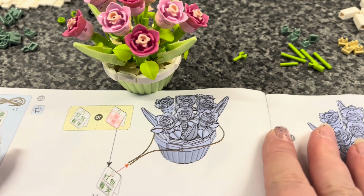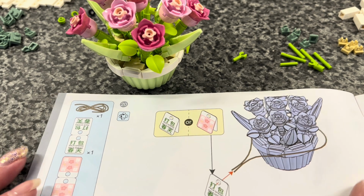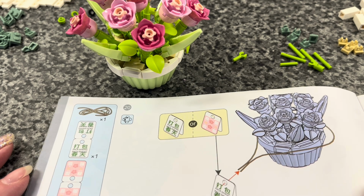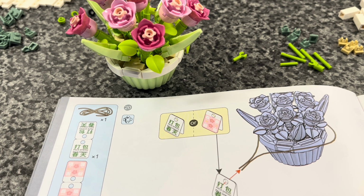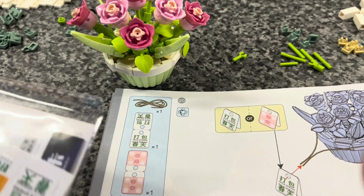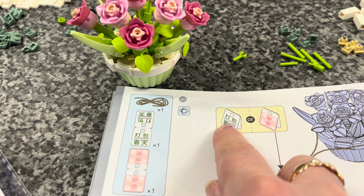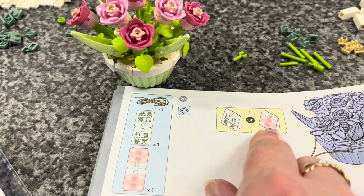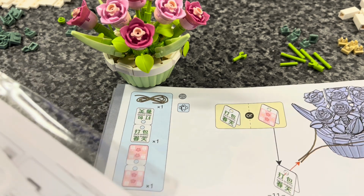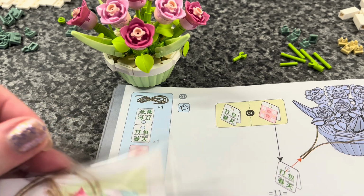So now we're up to this bit, which is opening that package with the cards in and the string. It's saying you can either use that one called Pack Spring, or you can use the pink card. So let's open this up and have a little look.